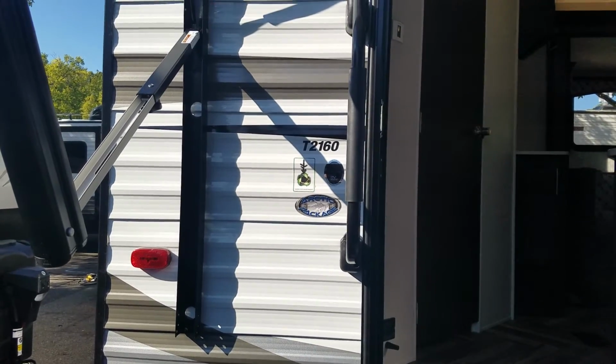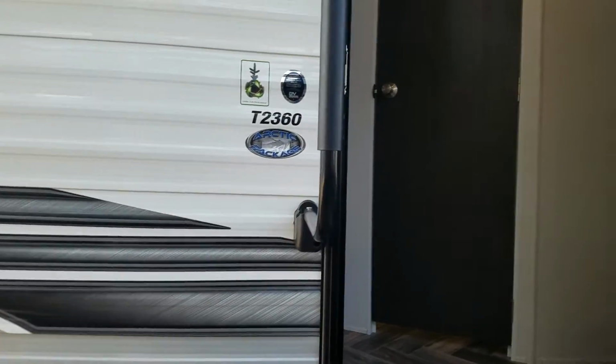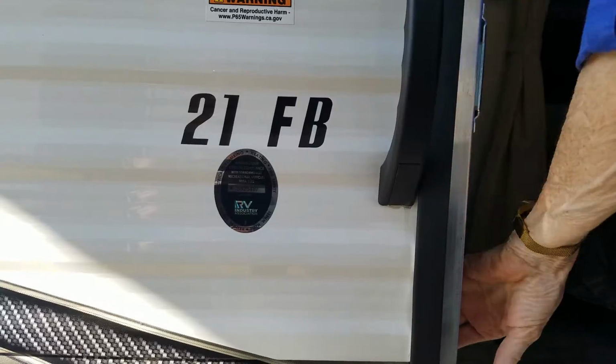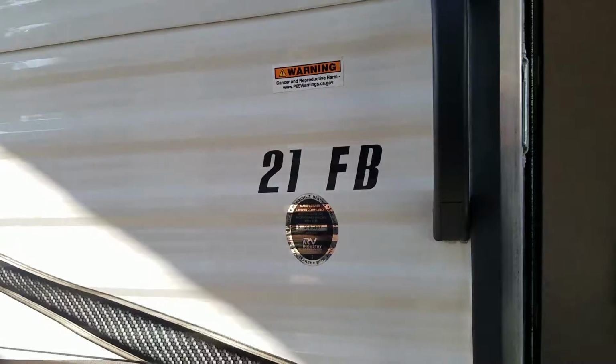Double wheels. This is a 2160 Forest River EVO. Okay, Forest River EVO 23.6, 23 feet inside dimensions. So this is a 21 front bed, which is the same thing as a rear back. This is made by Mesa Ridge 171.